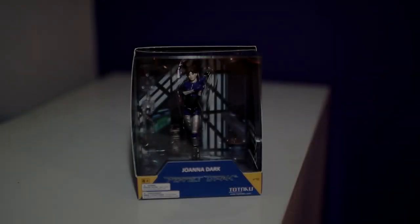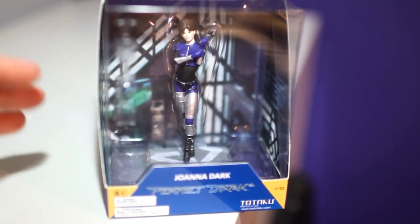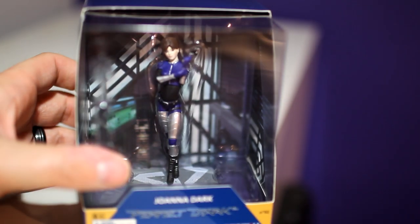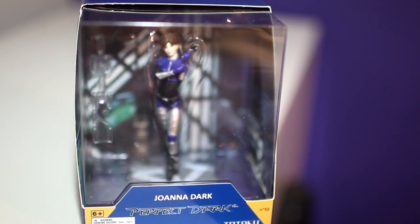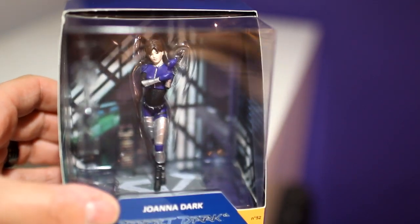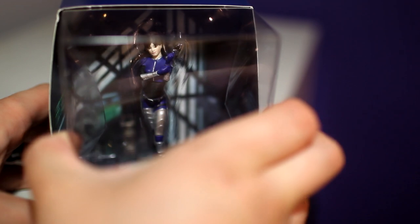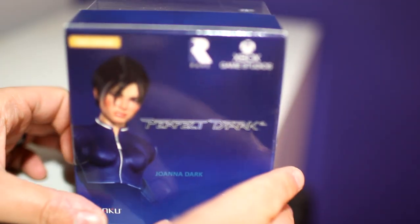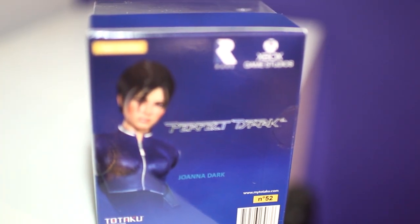So here we go. All right, this is the Totaku Joanna Dark figure, and at the time when I bought it, it cost about $14.99, I believe, maybe $15.99, and it is licensed by Rare and through Totaku. I like the packaging, and I like the fact that they definitely stuck with the original Perfect Dark, not Perfect Dark Zero, although I think Perfect Dark is more iconic and more remembered, probably.